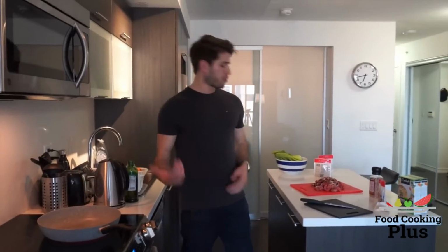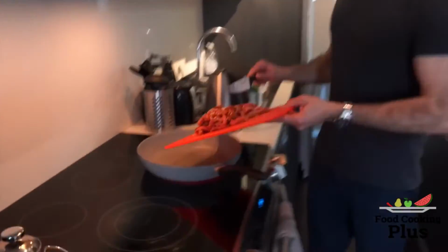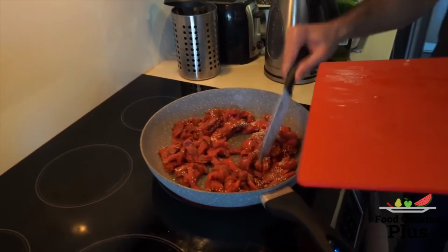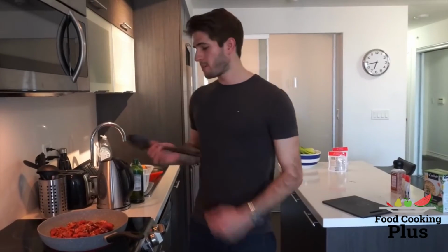Alright, so now that the oil has warmed up a decent amount, I'm going to add on the meat. And really what you want to do is leave it here for, I'd say, about 7 to 10 minutes, something like that, mixing it every now and again to make sure that it's even on all the different sides. I don't really do things based on time. It's just sort of gauging it as I go along.